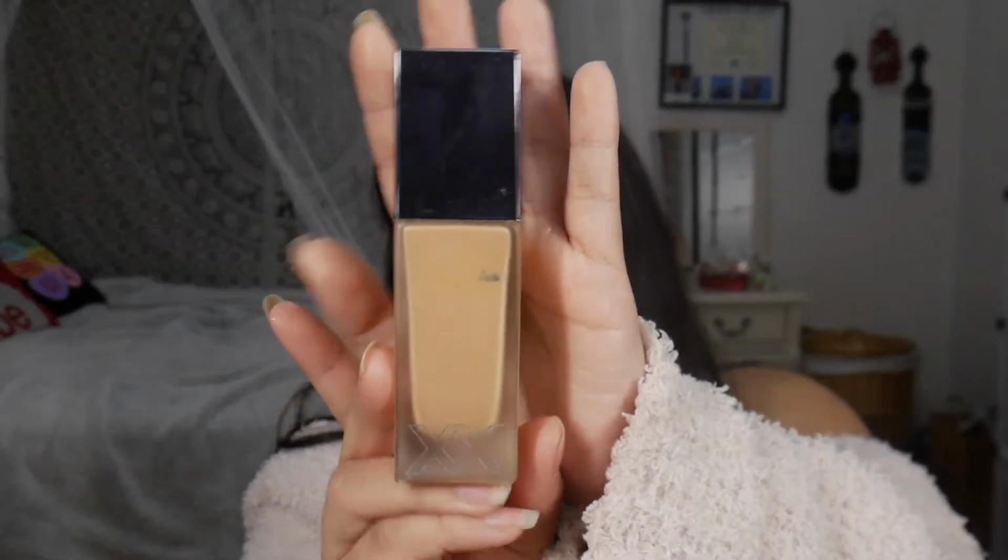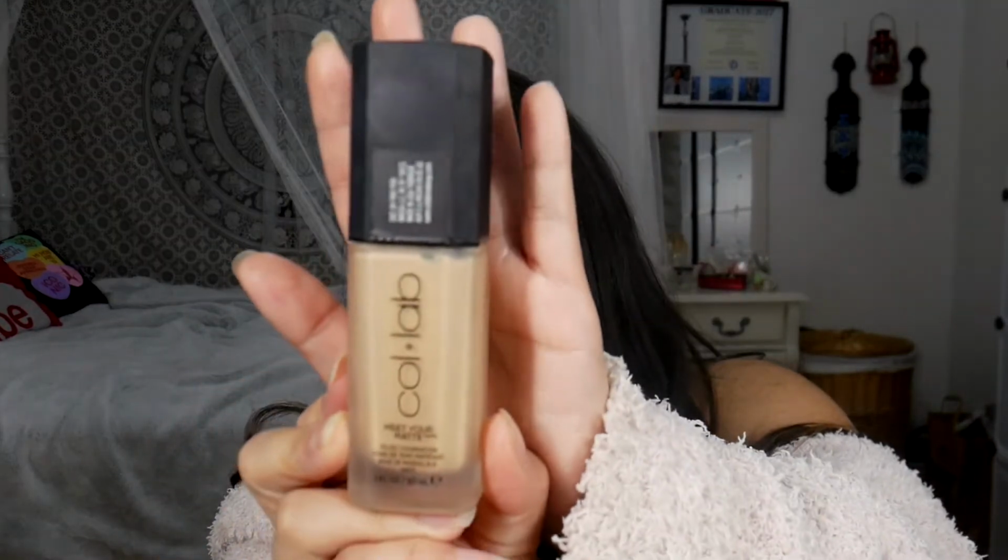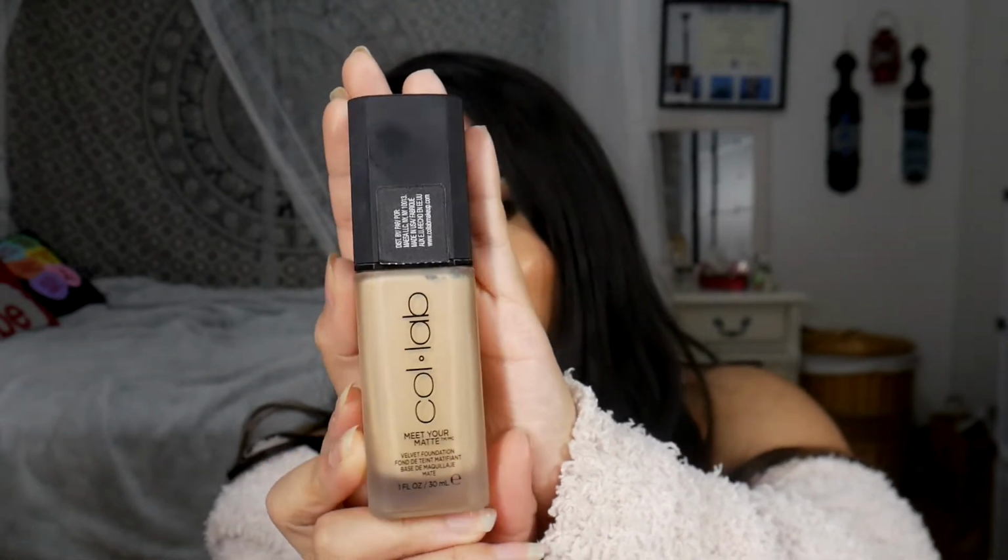The next foundation is the XX Revolution foundation, and I have the shade 10.2. This foundation is a really good match on me. I've used it once. I do want to keep it to keep trying it out. I do not like it too much, but I'm going to continue using it, and I'm going to make a decision on whether or not I want to keep this. This is literally on the verge of being decluttered, but not decluttered yet because it's newer and I want to keep trying it.